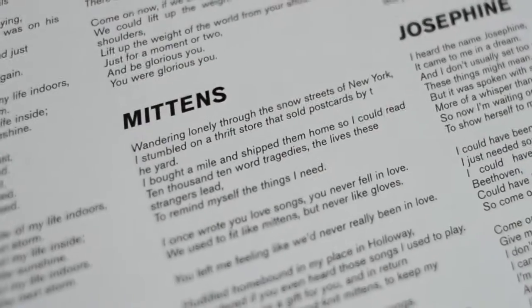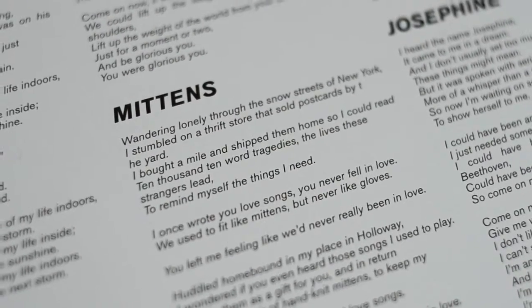So a few favourites, or songs that I kind of like on this album, would be, I think, Mittens. I guess mainly because it's a little bit catchy, but also there's a line I quite like in the chorus. It's a bit cheesy, but I guess that's why it caught my attention. It goes something along the lines of, we used to feel like mittens, but never like gloves.